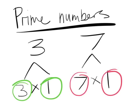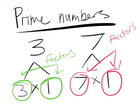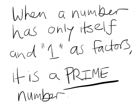Okay? So these guys here are factors, and that means they're numbers that times together to equal another number, or a multiple as such. So the only factors of 3 are 3 times 1. That's the only way you're going to get to 3 by timesing. And the only factors of 7 are 7 and 1. That's the only way you're going to get to 7 by timesing. So when a number has only itself and 1 as factors, it is a prime number.